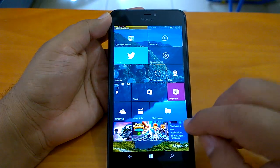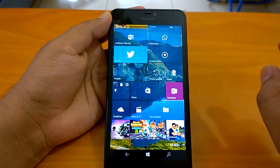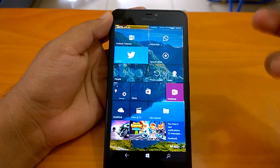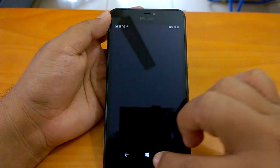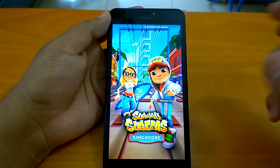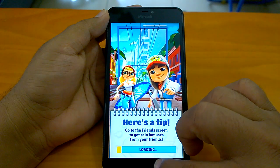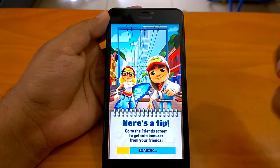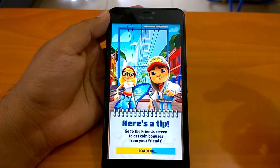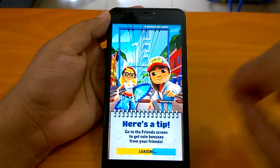Now coming to how the multitasking works, this time we will show you two games. In the last few builds, we have been talking about the RAM management, and while the RAM management and multitasking work very well with apps, in games it used to give some kind of issues. But with this build, we tested a UWP game, the latest Subway Surfer, which is made for Windows 10 UWP. We will load it, and at the same time we will also load one very popular game, Traffic Rider, which is old. I think it has not been tuned for Windows 10 Mobile, and we will show you how the behavior differs between these two games.